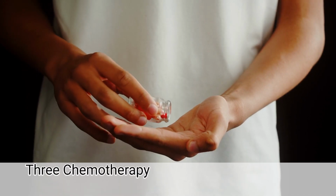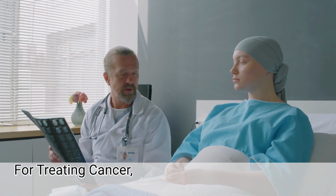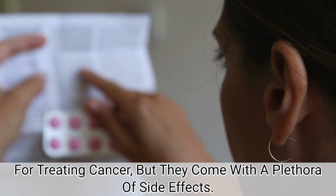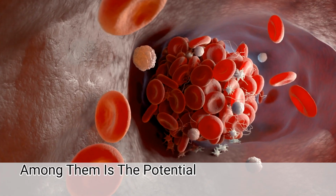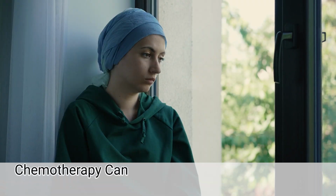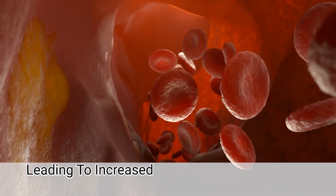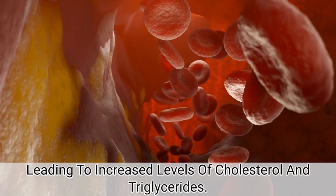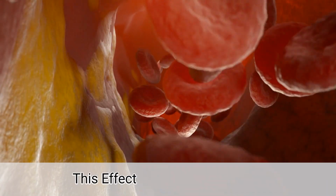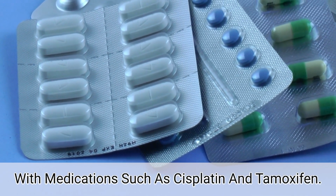3. Chemotherapy medicines. These powerful drugs are essential for treating cancer, but they come with a plethora of side effects. Among them is the potential to wreak havoc on your cholesterol levels. Chemotherapy can interfere with your liver's ability to process fats properly, leading to increased levels of cholesterol and triglycerides. This effect is especially notable with medications such as cisplatin and tamoxifen.